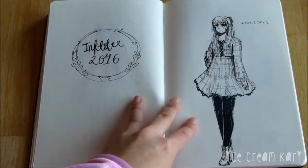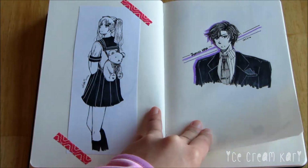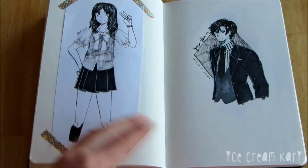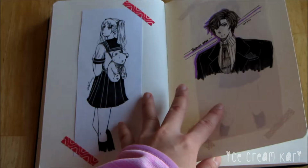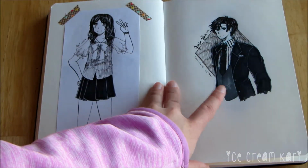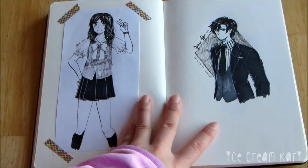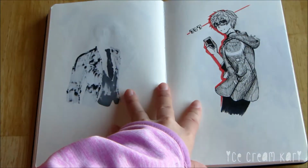This starts Inktober of 2016. I think this is one of the only years I've actually finished Inktober. And I've also entered my Mystic Messenger phase with Jumin Han. Jumin Han looks very nice, but I didn't like his route, so I really liked how this picture came out though. Here's 707.